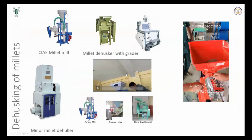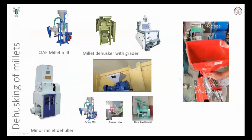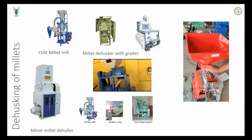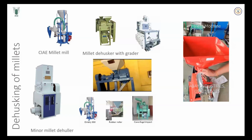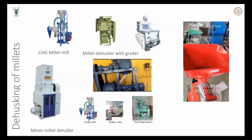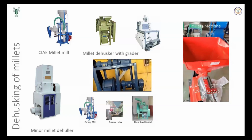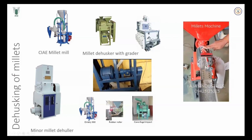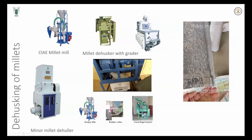Then another important sector, as I told earlier, is the de-husker, and this is the most important step in the processing line. De-husking means we have to remove the outside husk, and for this again we have the de-husker, which works on an abrasive mechanism, on centrifugal force, or on a rubberized roller. So you can see an emery base, rubberized roller, centrifugal impact. So there is a lot of equipment.